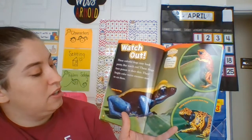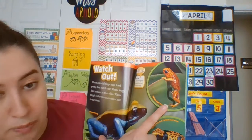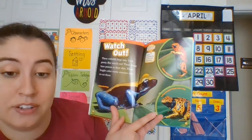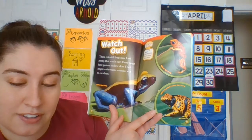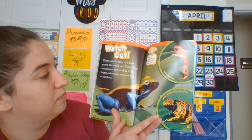Oh. So this guy is a poison dart frog. This one over here is also a poison dart frog. And this one down here is the yellow-banded poison dart frog. They all share those dart frog words again. Poison dart frogs.